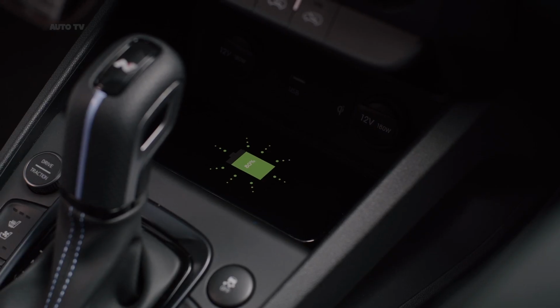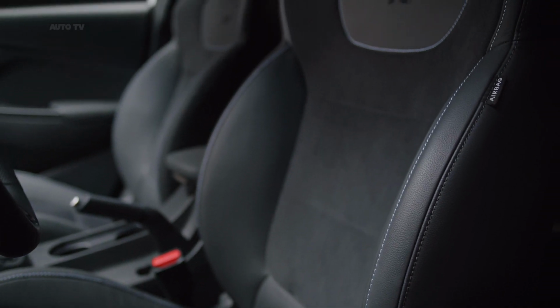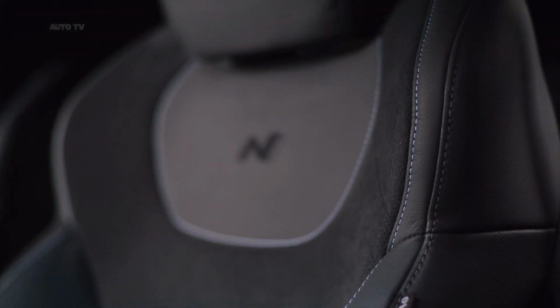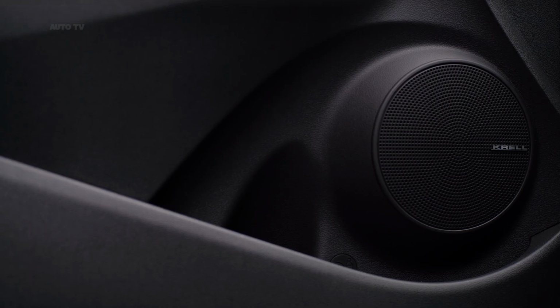Direct competition will be thin on the ground, with a lower price and more exciting performance than the BMW X2, Mercedes-Benz GLA, and Jaguar E-Pace. As such, we hope the Hyundai Kona N inspires other mainstream automakers to produce sportier, prettier versions of their small crossovers, like a Volkswagen Taos GTI or Nissan Kicks Nismo.